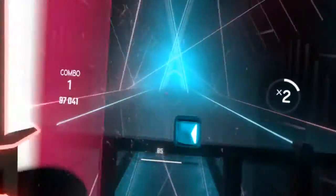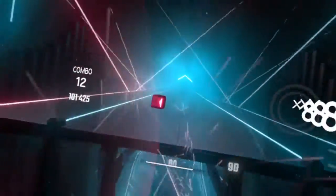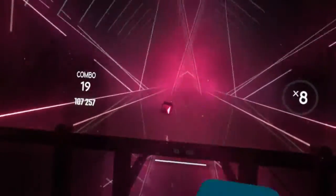The headphones are good enough. They're clear and have directional sound. I didn't notice any issues until I plugged in my proper headphones while playing Beat Saber, where the increased quality got me more involved in the songs.